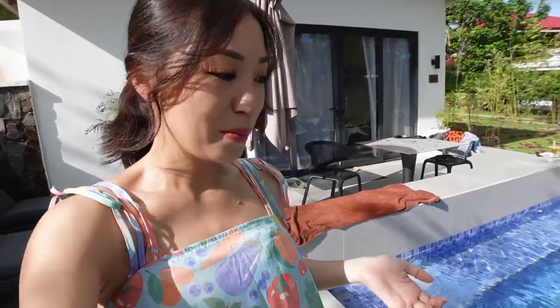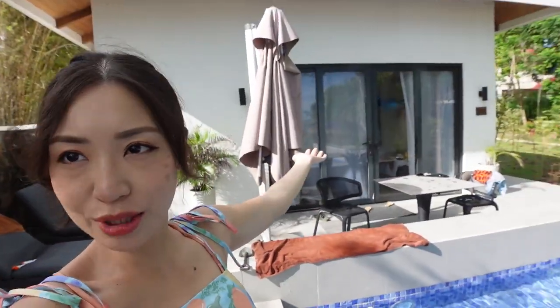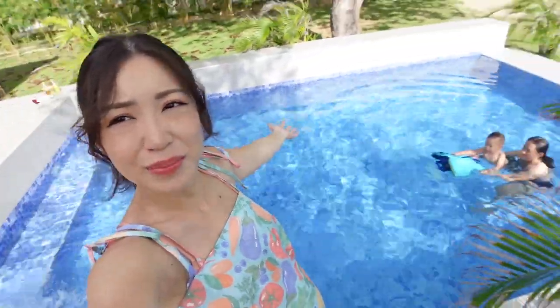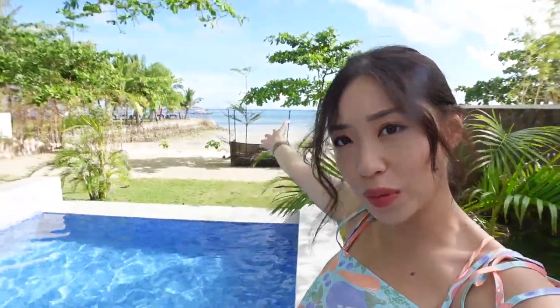So I couldn't really talk inside because Slater was still sleeping. But right outside our villa, which I'm going to give you a tour of in a while when he wakes up, is our own private pool. And if you look straight out in front of the pool, we get access to the beach, which is pretty cool because it's very private, which is how I like it.